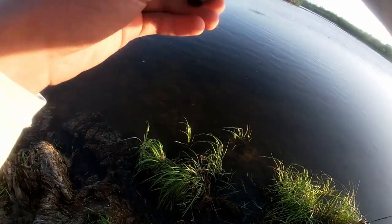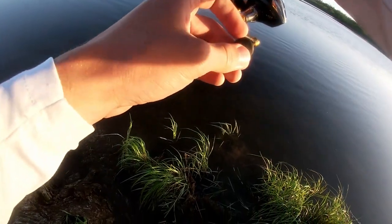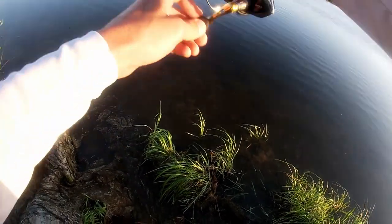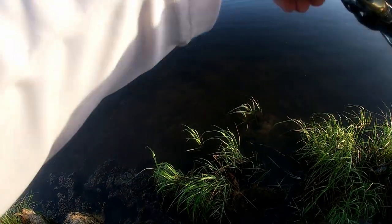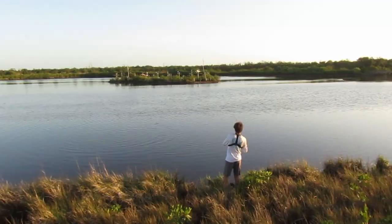First cast of the day, sight casted a tarpon. It's about 6 a.m. right now. On the DOA cow, baby. Or is that a snook? That may be a snook. Or is it a drum? I don't know what that is. Whatever it is, it's nice though.